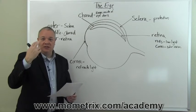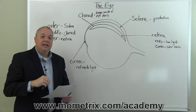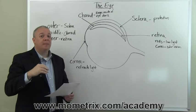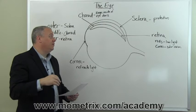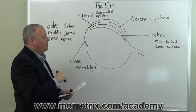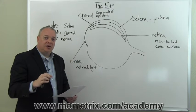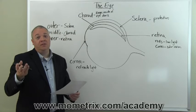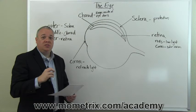The retina, receiving the light coming in through the cornea, is responsible for communicating color to the optic nerve, and therefore giving us vision. So within the retina, you've got both rods and cones. The rod's job is to take low light, colorless environments and to help us see, and the cones are for our color vision.